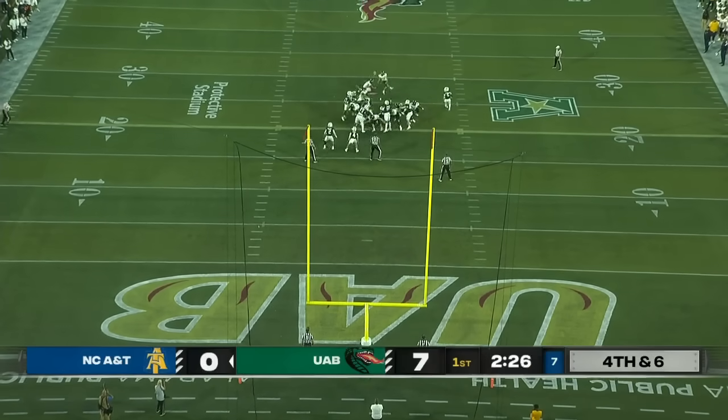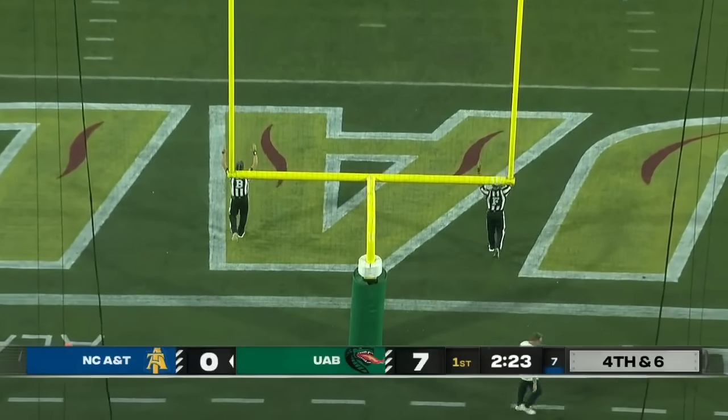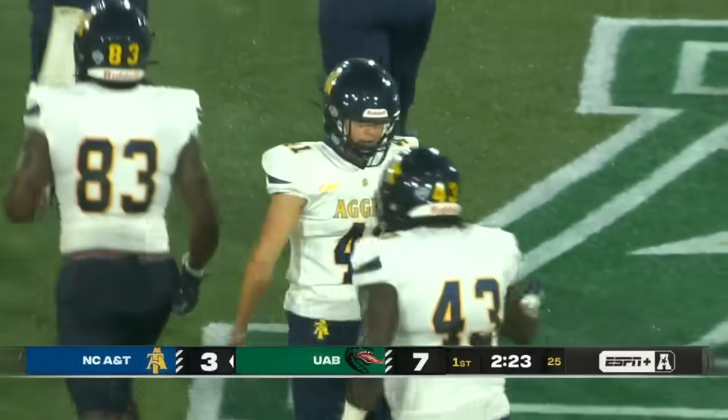Affer was a good kicker for East Carolina, and he drives this one down the middle. Had a couple of key misses. Confidence got shaken. Good to see him make his first field goal of the season.